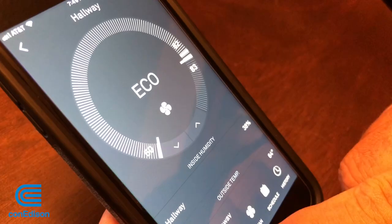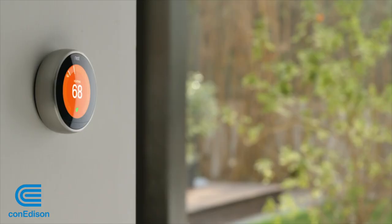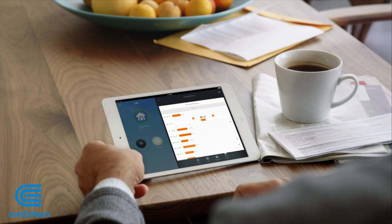Yeah, so smart thermostats are really great because they allow people to be more aware of how they're using energy and the temperature in their home. In general, most people that use smart thermostats end up saving money because they're more aware of just how increasing or decreasing the temperature directly affects their energy bill.